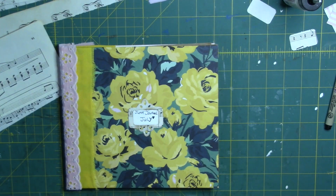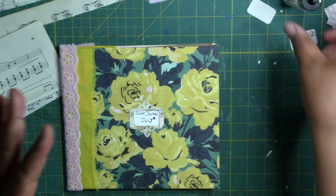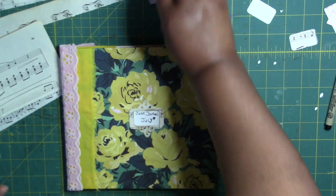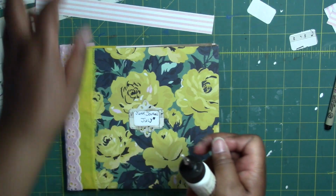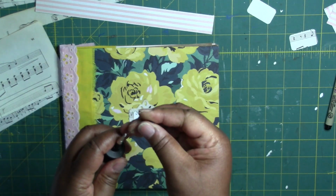What do you think? I'm thinking that is perfect. You know, I'm a flower girl. I love flowers. If I can put flowers on everything, believe me, it will be done. Oh, this is just perfect. Right up my alley. I love putting flowers on everything that I do.